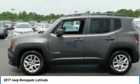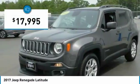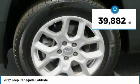It has a capable command center with the tools you need for discovering everything that's out there, and is priced below $20,000. This vehicle has less than 40,000 miles.